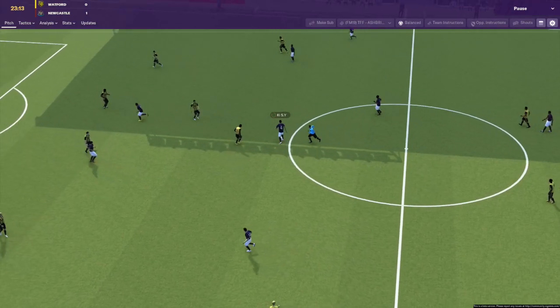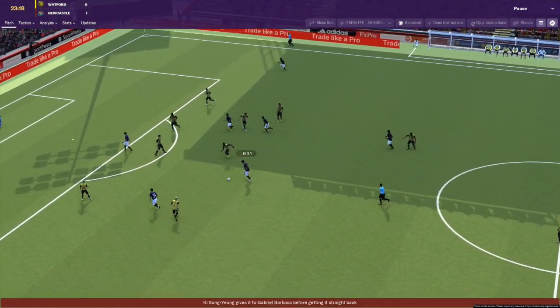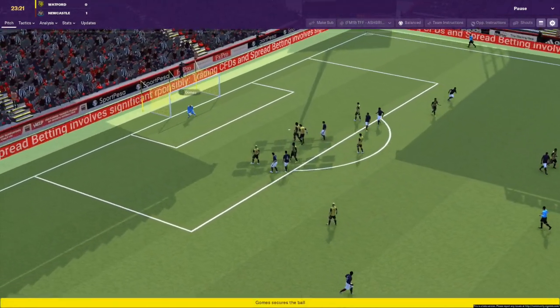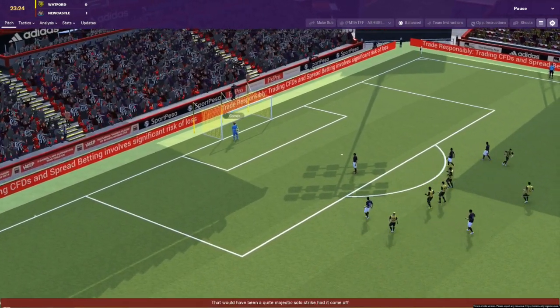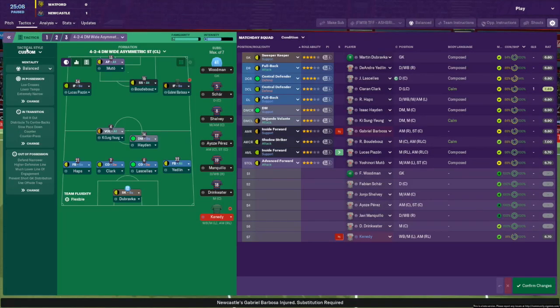Right now, Watford not challenging us. Key on the ball, over to Gabriel, cutting in from the right flank, finds Key again. Good first touch, drives forward, it deflects into the arms of Gomez there. And that was a good position that we didn't make the most of. And now Barbosa is injured as well. Oh, who can I even bring on here?